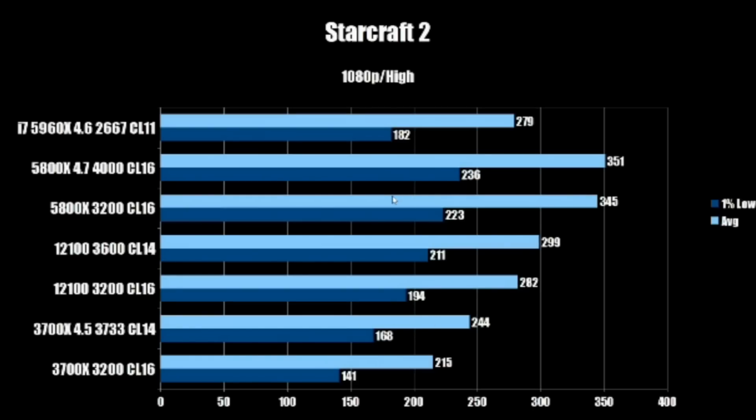And when it comes to Zen 3, Zen 3 is in a class of its own when it comes to Starcraft. So it is way ahead both at stock and overclocked. But if we take a look at the numbers compared to something like the 12100, which is also very strong for single thread, it's not too terribly far behind. So ahead of Zen 2, around a 12100, and Zen 3 just murders this game.